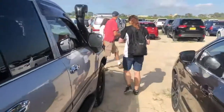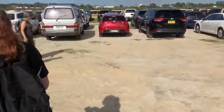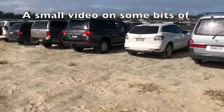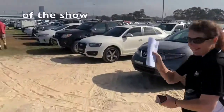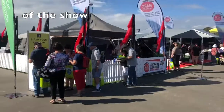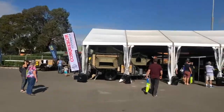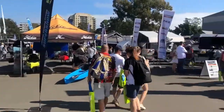Here we are in the car park of the Rosehill Caravan and Camping Supershow for 2018. More to follow. Not long in the entrance. Bit of a look around.